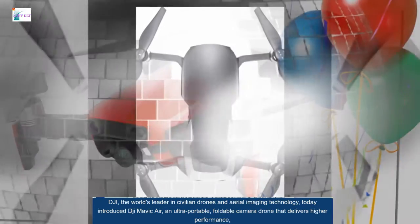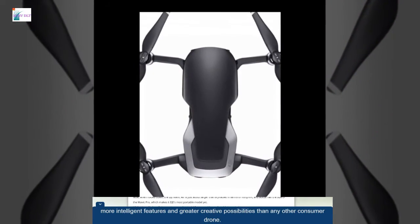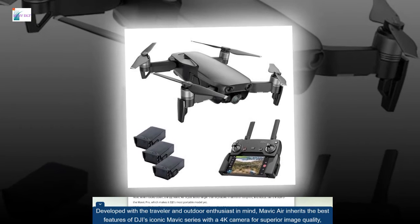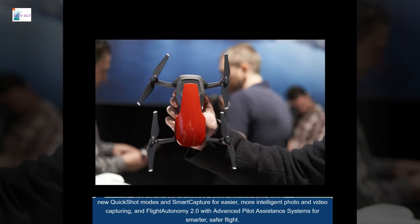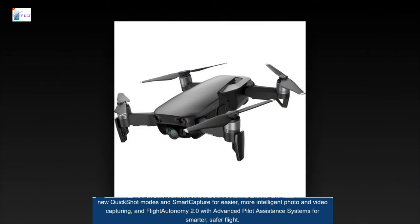an ultra-portable, foldable camera drone that delivers higher performance, more intelligent features and greater creative possibilities than any other consumer drone. Developed with the traveler and outdoor enthusiast in mind, Mavic Air inherits the best features of DJI's iconic Mavic series with a 4K camera for superior image quality, new QuickShot modes and SmartCapture for easier, more intelligent photo and video capturing, and FlightAutonomy 2.0 with advanced pilot assistance systems for smarter, safer flight.